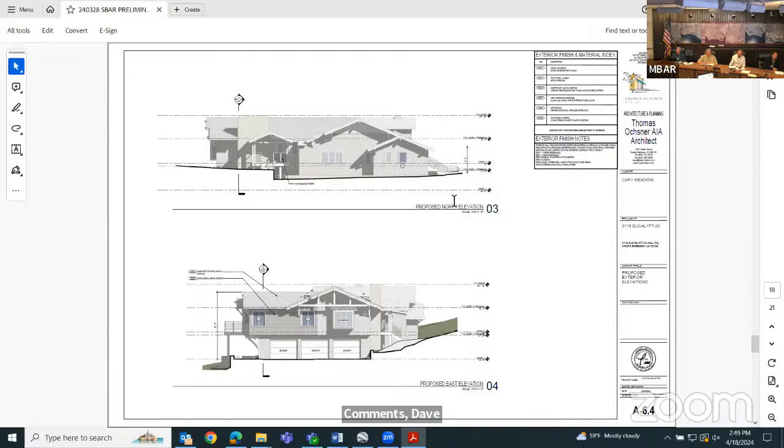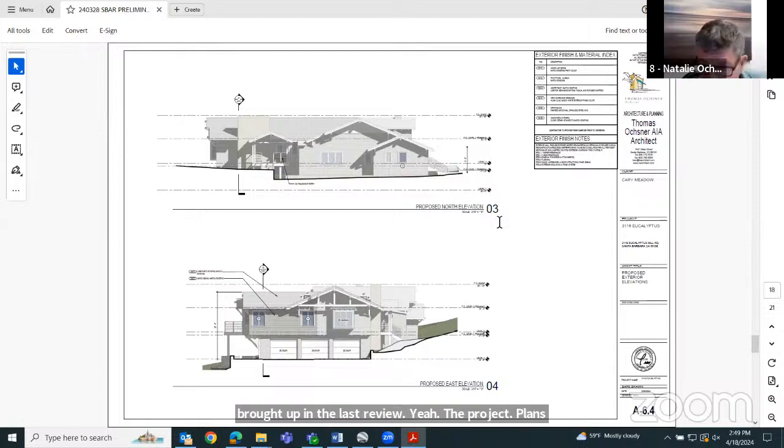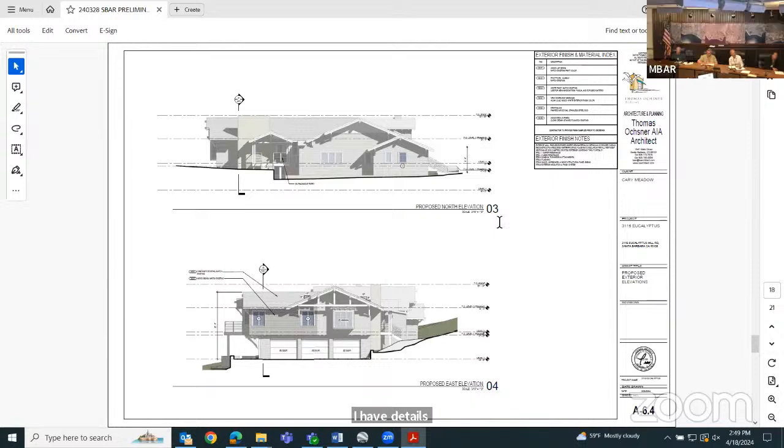They've successfully solved the issue that we brought up in the last review. And the project plans appear to me to be complete. I have details, so I can support it. Robert. I also appreciate the effort to resolve the sort of awkward east elevation. It looks good now. So I would also, it's on for prelim final. Yeah, I would grant it that.